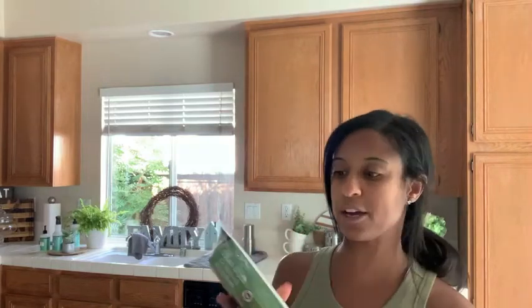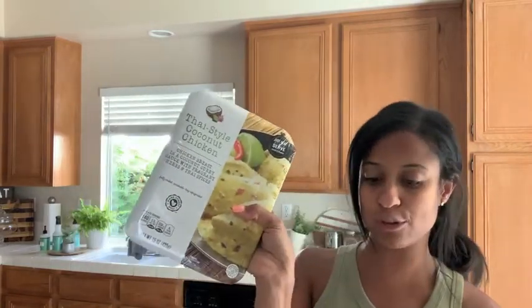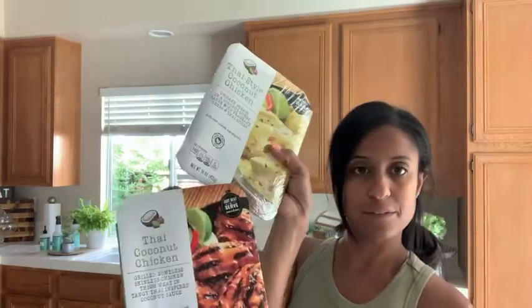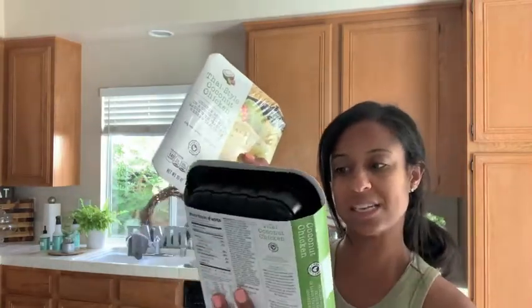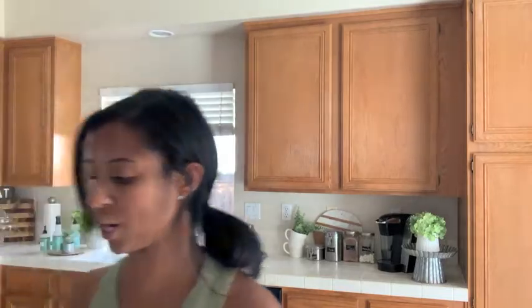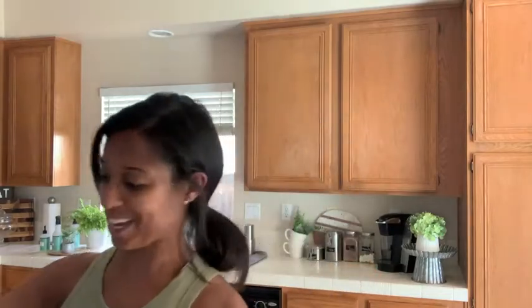I picked up a few of these quick, easy meals. So this Thai style chicken, I have, this one is a coconut. So I have two of these. So quick, easy meals for my husband to do for work. And then I have this barbecue Korean one. It's dark in here. Let me go cut on the light. Better? I feel like it's not even better. Oh well, let's keep going.